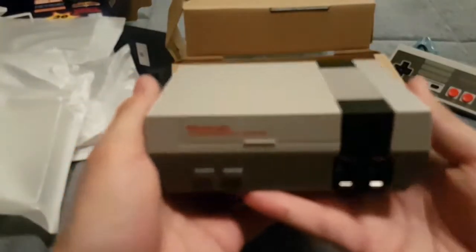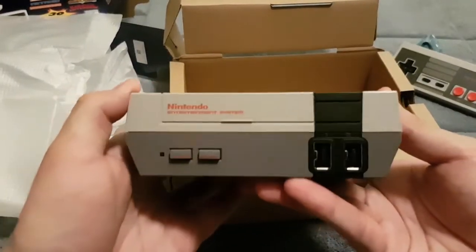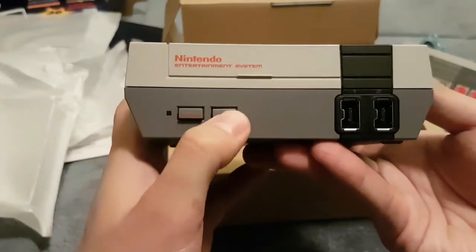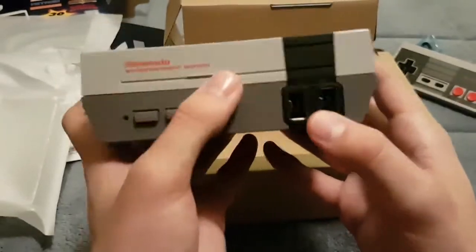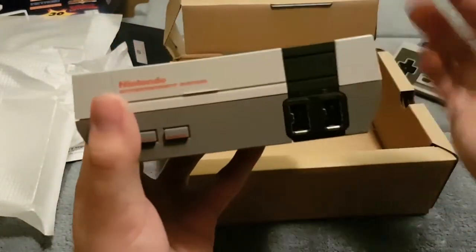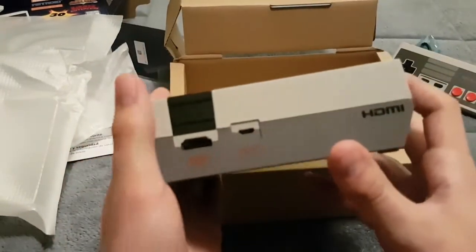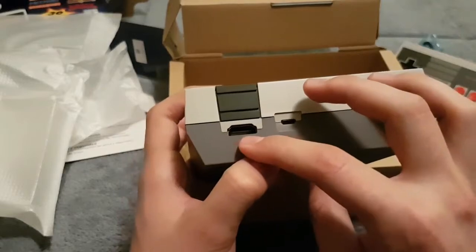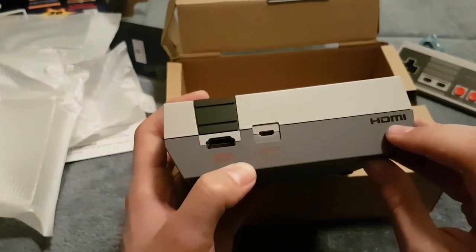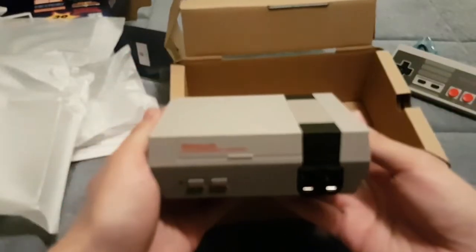Yeah, just like the original. Look at this, baby. The start and the reset, the power and the reset button, and the controller ports. This is where it used to be the cartridge slot, but you cannot open it because this is a replica, like I was saying, but it is very faithful to the original. This is the HDMI port and the USB port, and here it says HDMI. Yeah, it looks good. Faithful to the original.